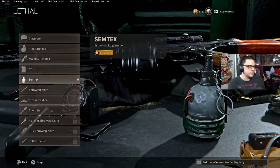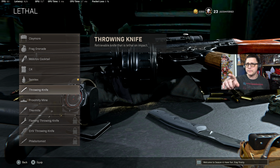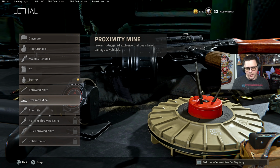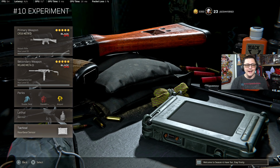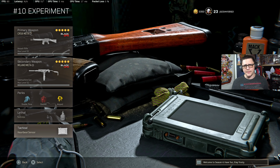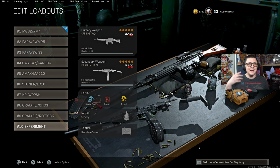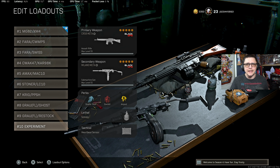And then Semtex, you can use Semtex, you can use a Molotov, you can use throwing knives if you like insta-downing people, depending on the weapon. You can use Prox Mines, Thermite. There's a lot of good options. And then the Heartbeat is the main go-to when I use Overkill. When I grab the other loadout, maybe if I'm going to go restock, I'm definitely going to grab stuns. Just keeping in mind, I know how they affect controller players, so I just play and use them assuming everyone I'm going up against is a controller player.